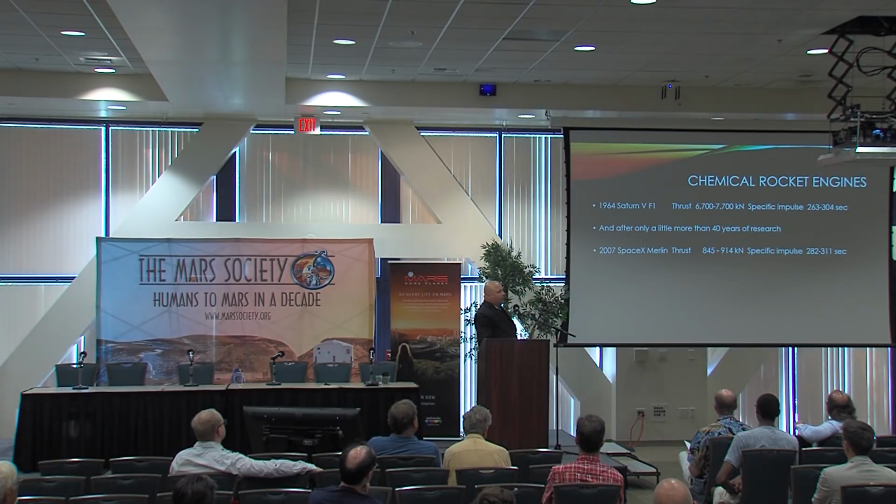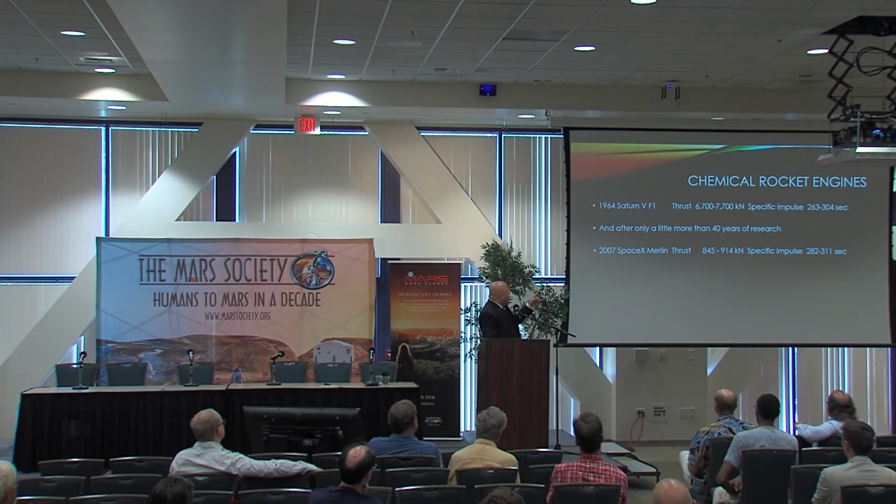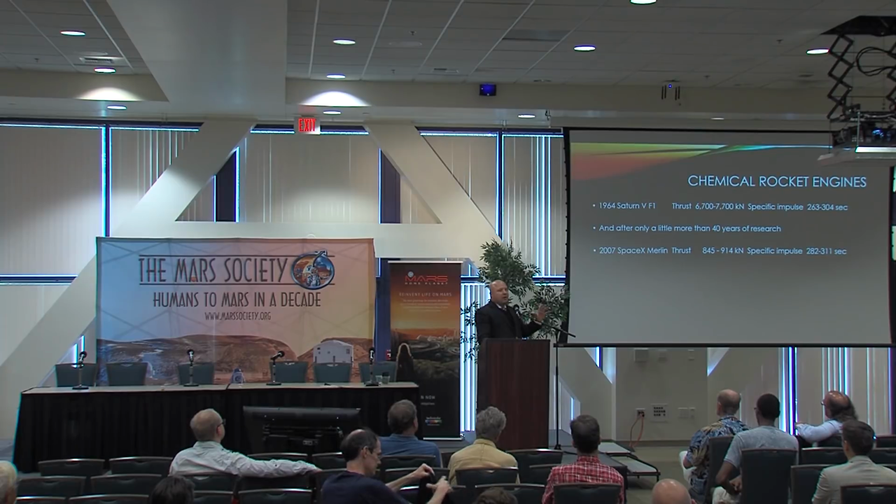Why is there very little improvement? They're both using the same fuel, RP-1. Once again, the genius of SpaceX is not that they've invented some new type of rocket, it's that they've made them affordable and reusable. So our rocket engines now are more economical, but not better than what the engineers were able to do in the 60s and 50s.